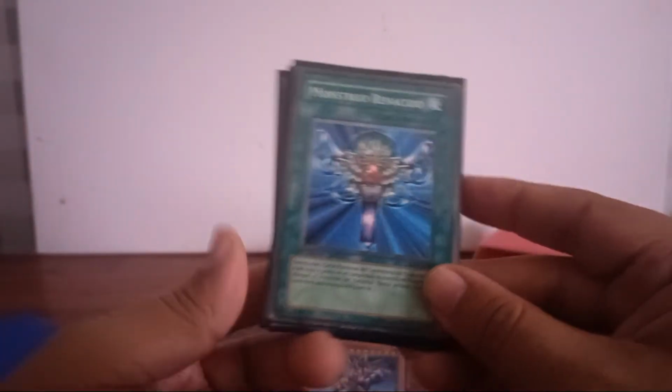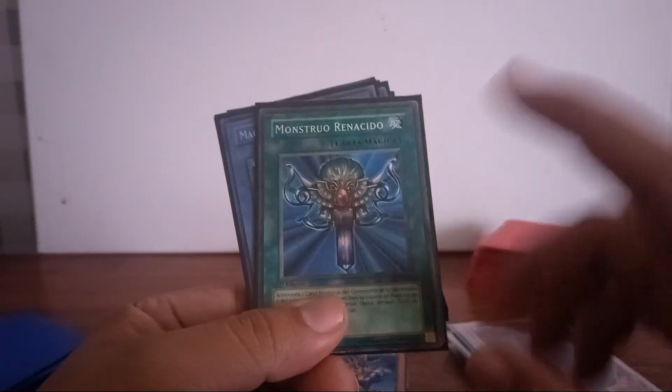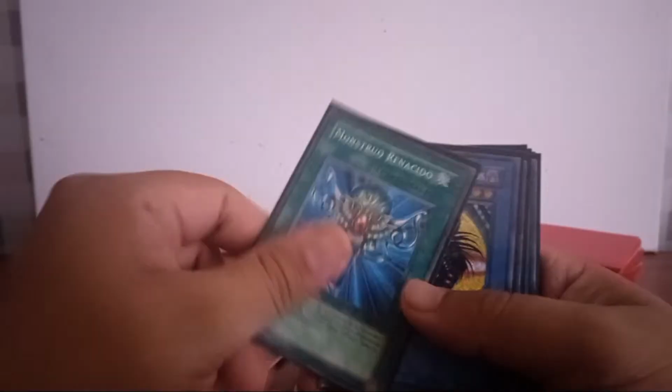Not like the one right now that you have to discard one card from your hand and bring back that monster. Nope. This one you just summon it and brings back your monster without doing any type of sacrifice, discarding one card.